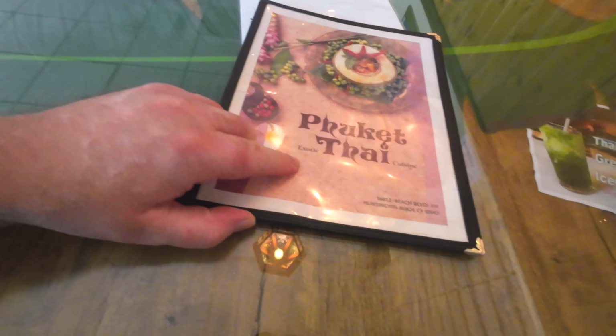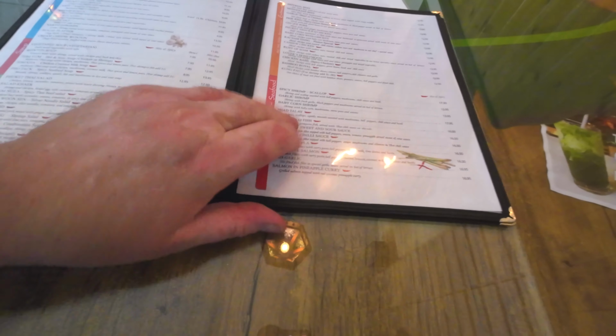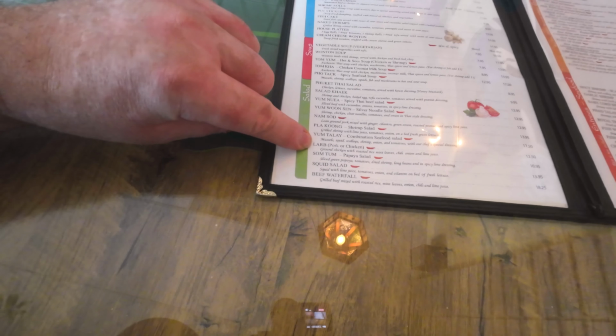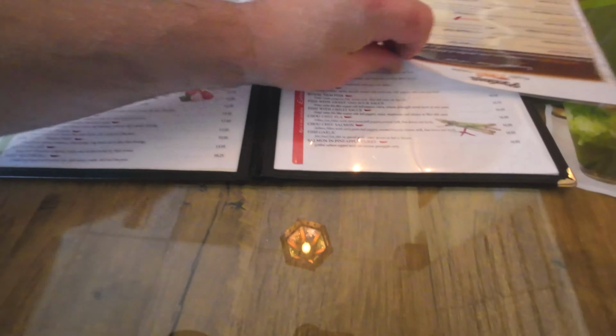Phuket Thai exotic cuisine. They have quite many pages. I think they have more salads than normal. Take a look at how many salads. 1, 2, 3, 4, 5, 6, 7, 8, 9, 10, 11 salads. Normally, restaurants don't have that many.